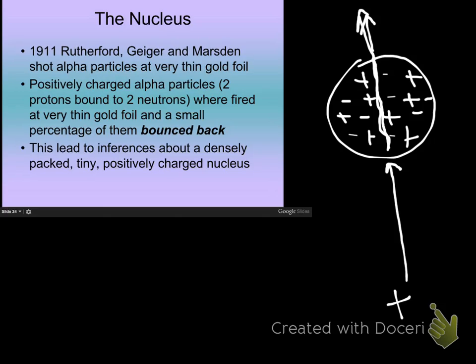Dodgeball is an example of deflection. You're constantly using the ball to deflect someone else's ball. So in this case, they might bend a little bit here and there, but more or less they should go pretty straight through if the inside of the atom looks like what we think it does.